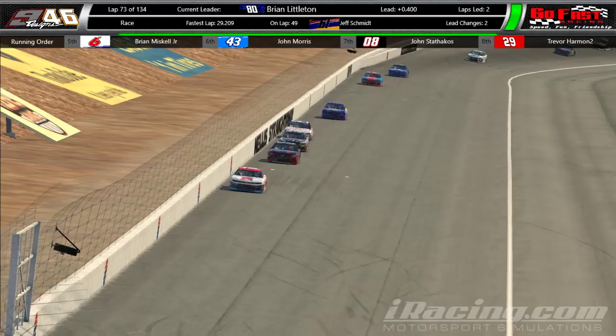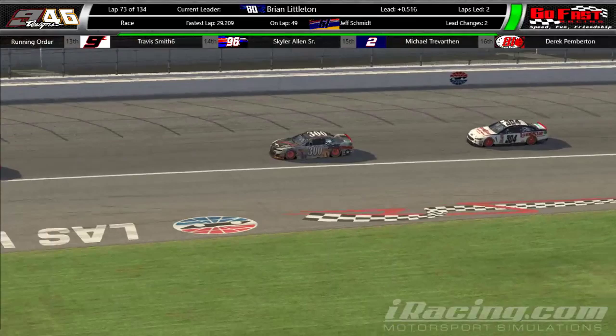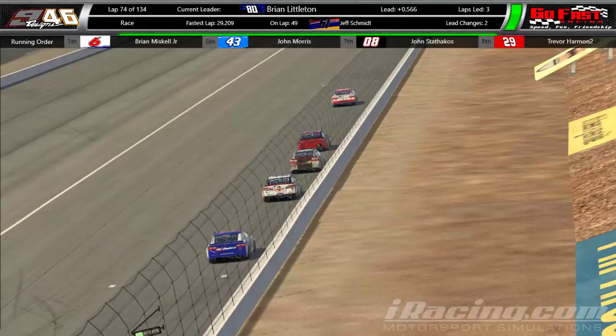Back to this little battle here. Roy Hyde, 61 of Jeff Smith. Looks like the 304 of your original leader, James Torrey, wanted to put his name back in the hat. You see right behind him, fifth place, Brian Maskell Jr. in that sixth machine, not far away from putting his name in the hat. That's first through sixth right there, all within a second and a half of each other.